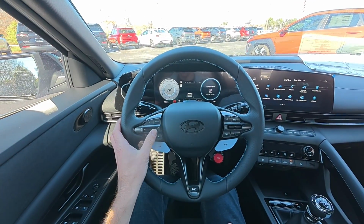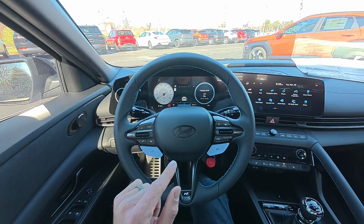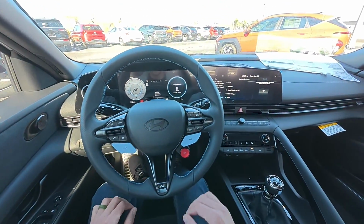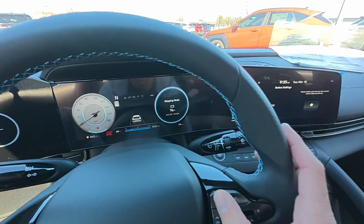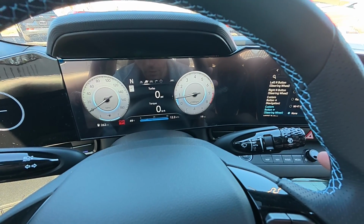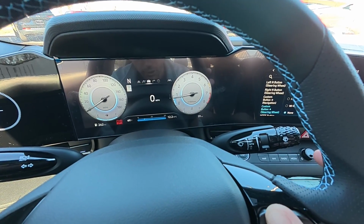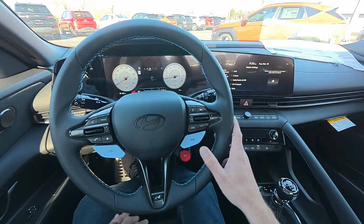On the left side, you have volume along with tuning, Bluetooth and voice commands. You do have a favorites button too, so you can set that up with what you use the most. And then on the right side, you have lane keeping assist, your cruise control settings, along with being able to go through the information in the gauge cluster. So you have a lot of vitals that you can monitor here, just depending on what you would like to see. So a little bit to go through, which is nice.